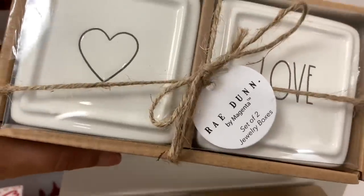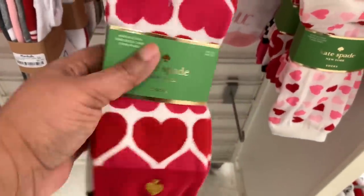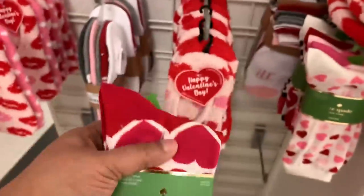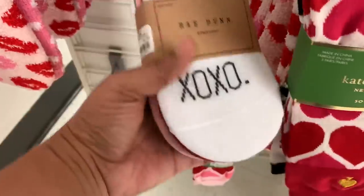$9.99 for the set of candles. These are cute, these little jewelry boxes. Also $9.99 for the set. And then Kate Spade socks. Another thing that I saw during Christmas for Christmas theme, Kate Spade socks. So now they have the Valentine's Day ones. They feel very nice too.